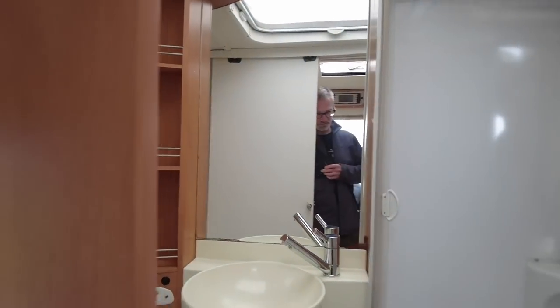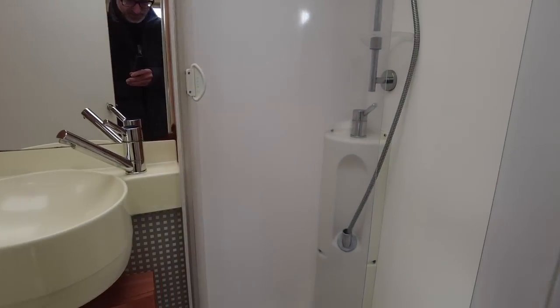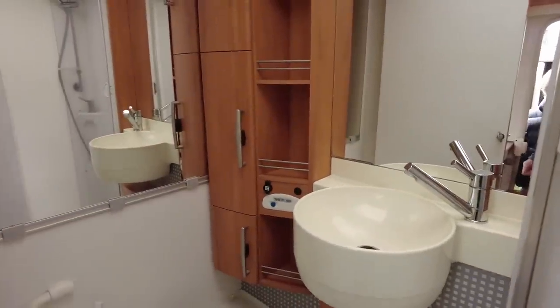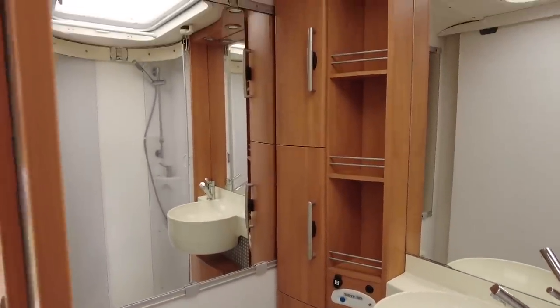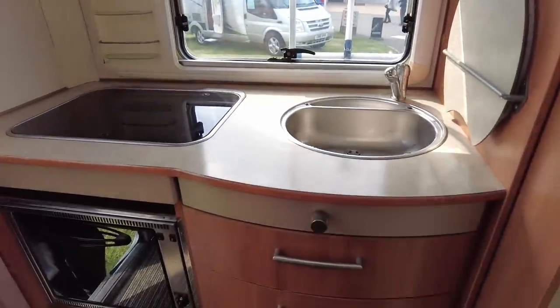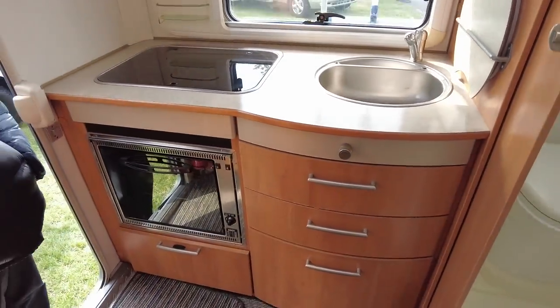And then what about the bathroom? Because ours is quite large. It's smaller than ours. Herman has a bigger bathroom. It's got an oven. Hold on, just walk past the kitchen area. There you go. It's right at the back.